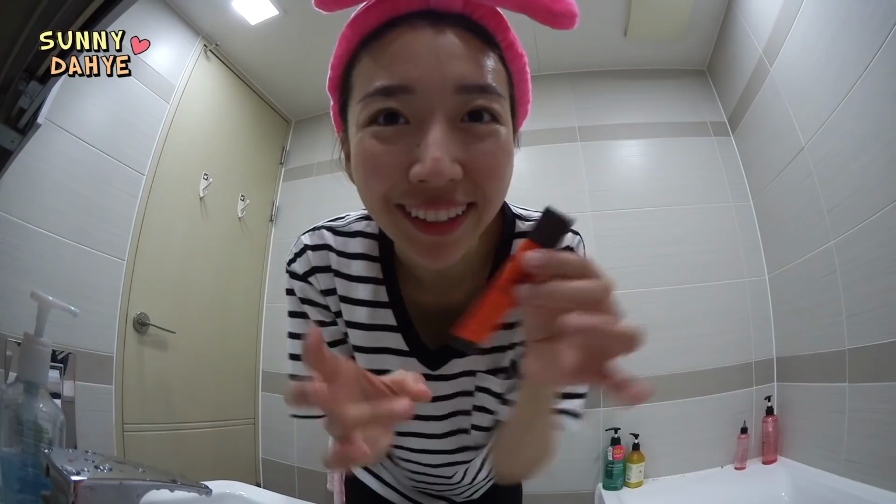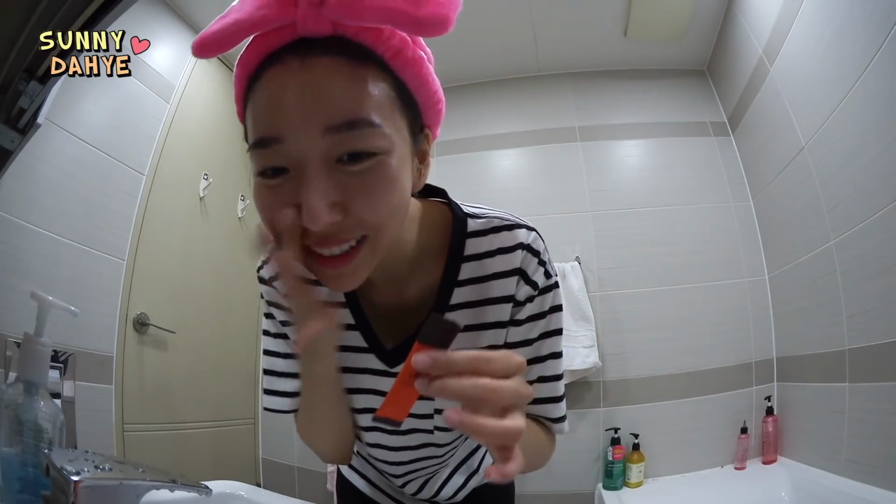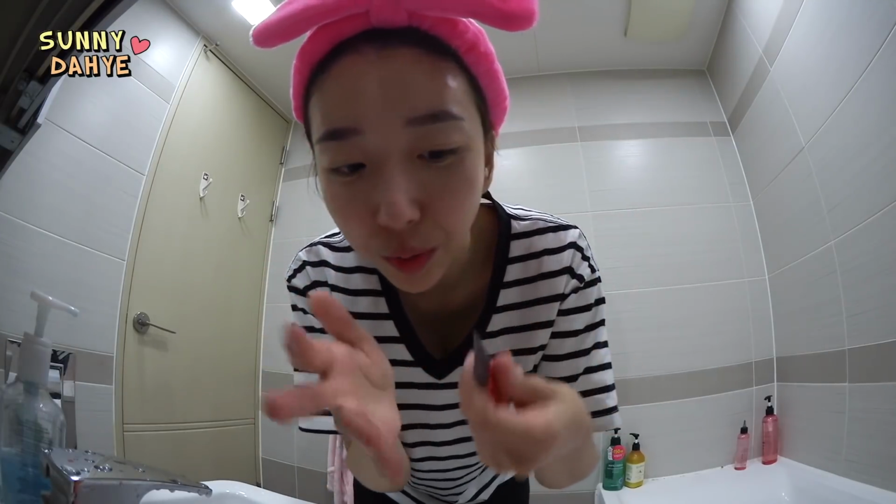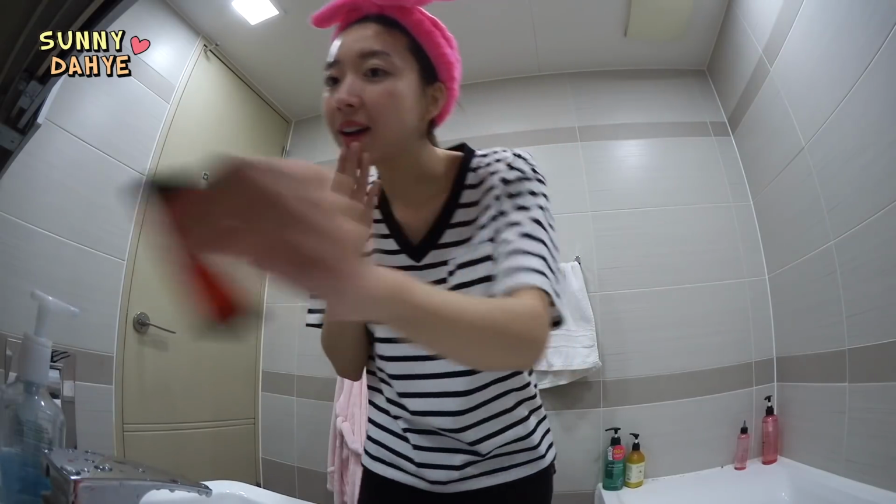Oh, I love this. And usually I don't use all of it. I split it into 3 days. I'm so stingy, but that's how much I like this product. Whenever you guys use this, don't use it all. Just use a couple of squeezes and then use it the next day. And then after that, you can use it on the day after. So you can save the product. So yeah, cool stuff. Okay, I'm done with my very simple skincare routine for today.